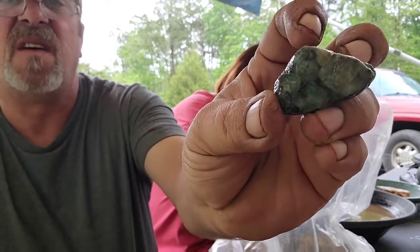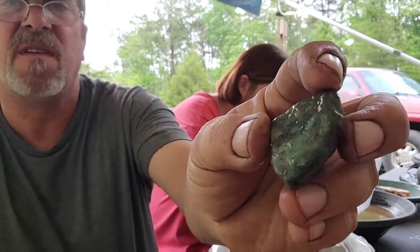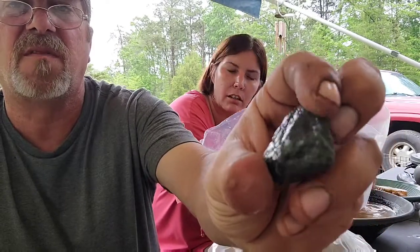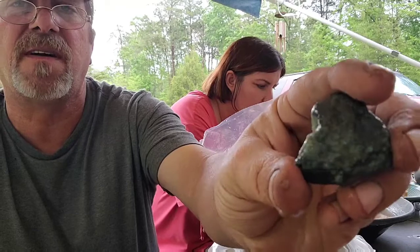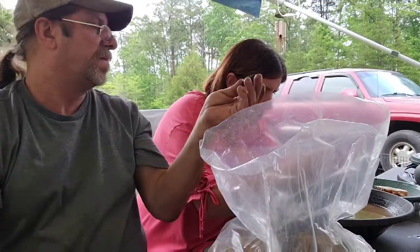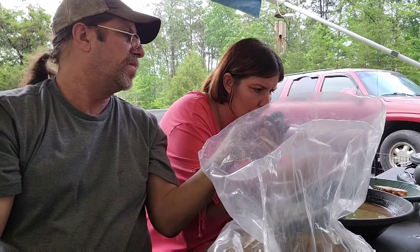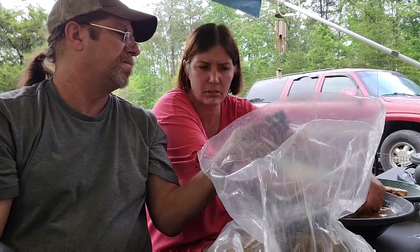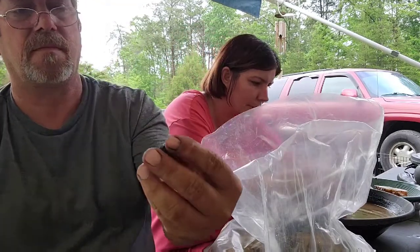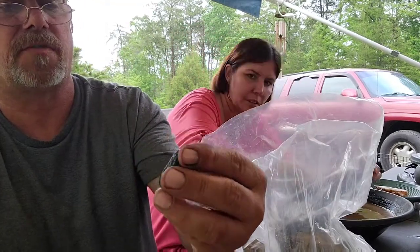Up there is like an emerald. I got a mermaid rock. Uh-oh, she's saying it. Now she's gone from the pasture to the ocean, guys. Ew, this one sheds. I don't know, but it's shedding. Well, that's pretty cool.